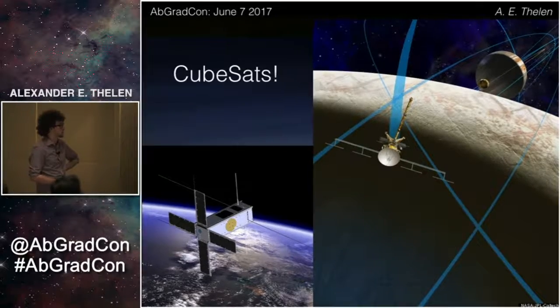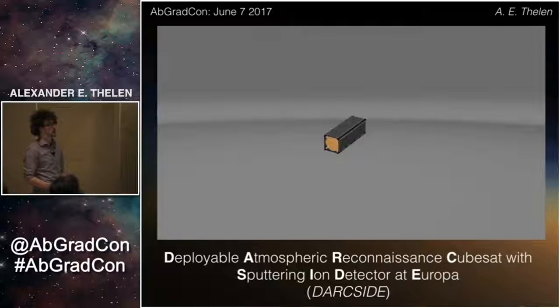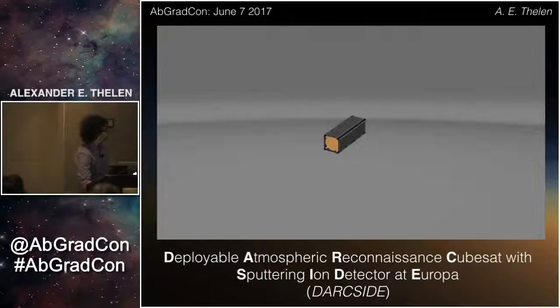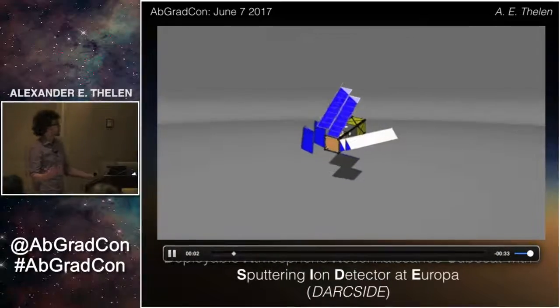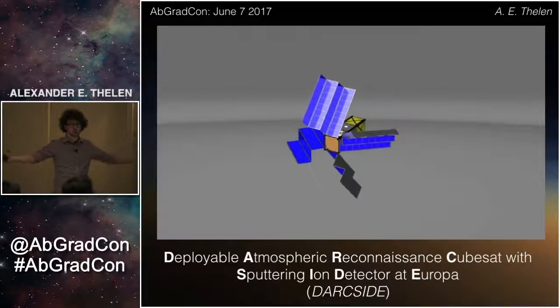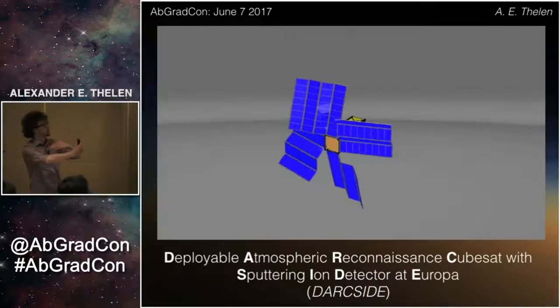So for reference, our CubeSat that we developed was the Deployable Atmospheric Reconnaissance CubeSat with Sputtering Ion Detector, or DARCSID, and that is my acronym. And so this is what DARCSID does. It has this deployable solar panel array, which folds out into this large drag wall. And essentially, it does a flyby of Europa.